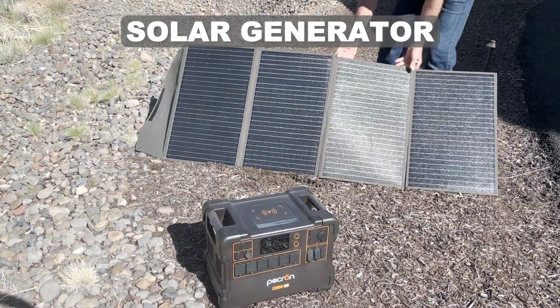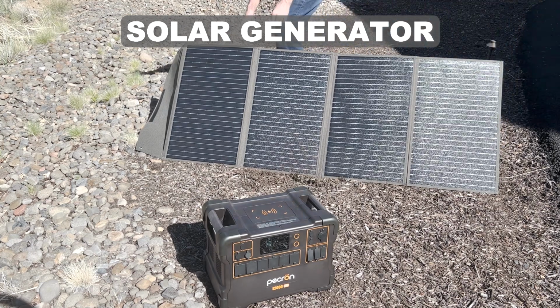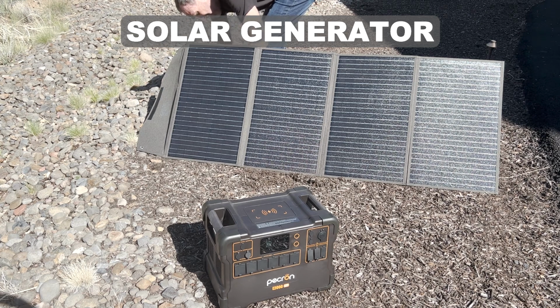A solar generator is essentially a large battery bank that can store electricity for later use. It can either be plugged into the wall or use solar panels to generate electricity and recharge the battery bank. It typically consists of portable solar panels, an inverter, a battery, and various electrical outlets for connecting devices.